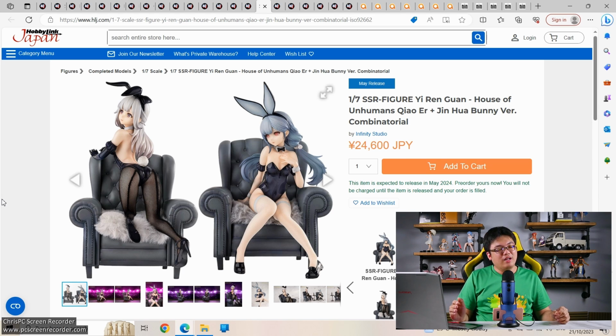They have this premium PVC figure division. What was the name again? And then there is this Infinity Studio doing lowest cost scale figures, which is always welcome. I wanted to rant about another bunny figure again, right? But at least, number one, this is low cost.